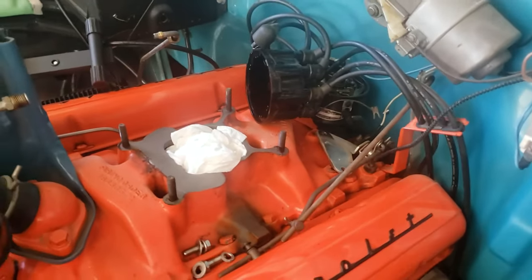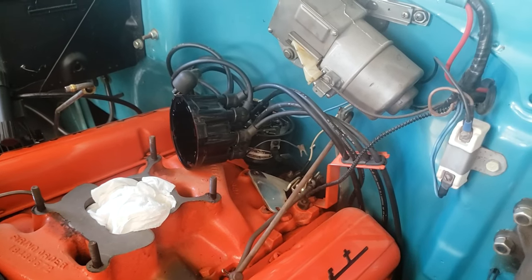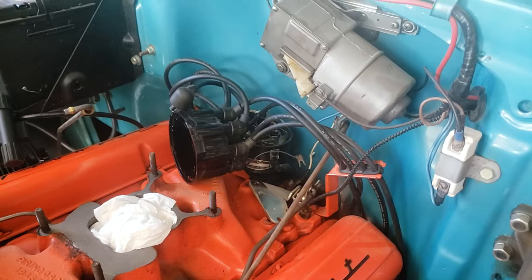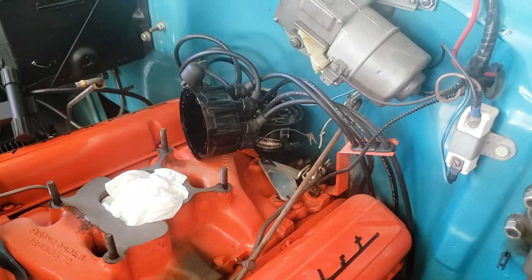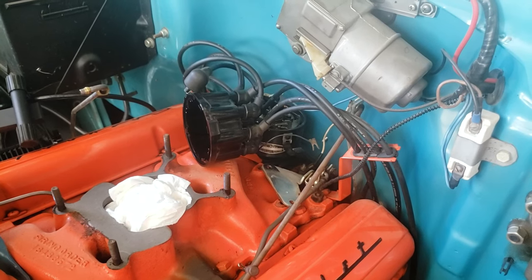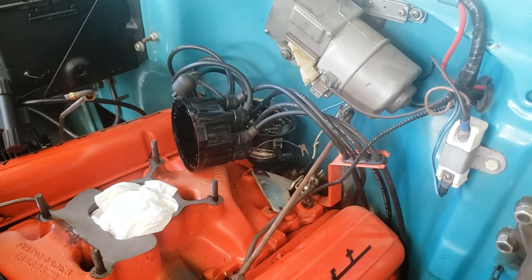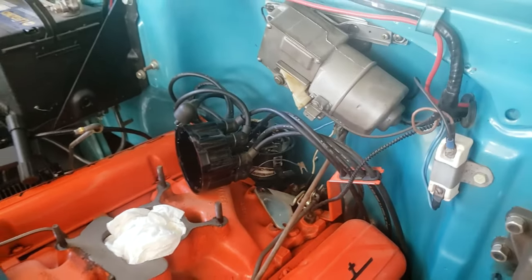So we bought points for this distributor back here, and the original 1955 would have been a single point system. After we took the cap off of this one here, we found out that this is a 1956 Corvette distributor, so it has the dual points in it. So we got the wrong points for that, so we'll have to stop on that part.